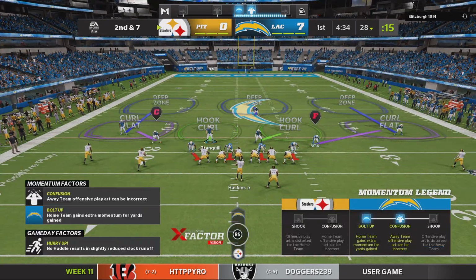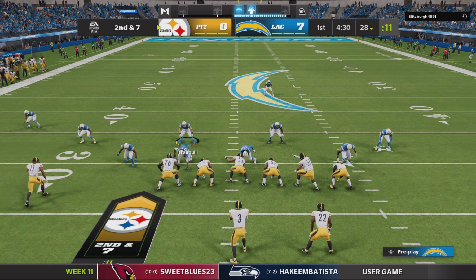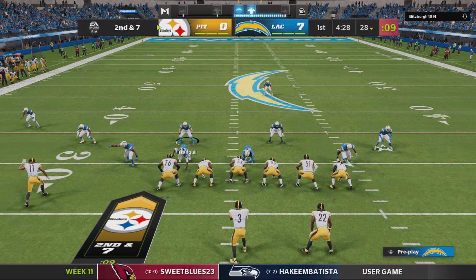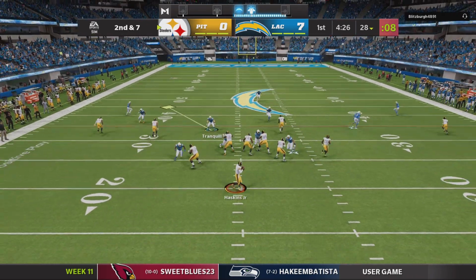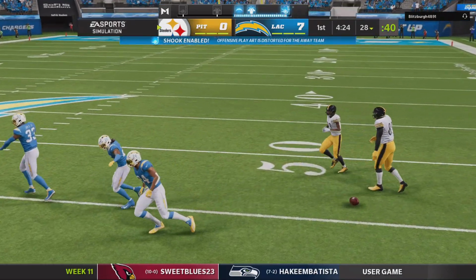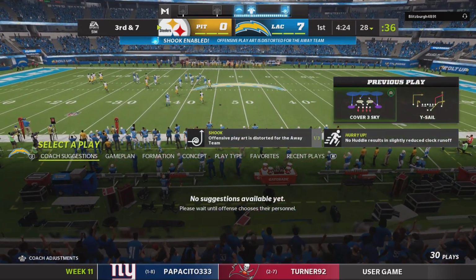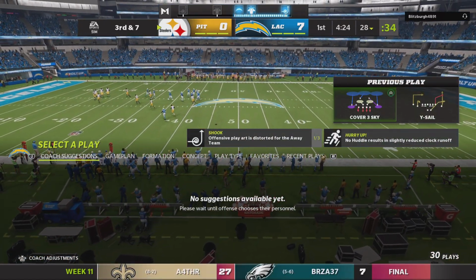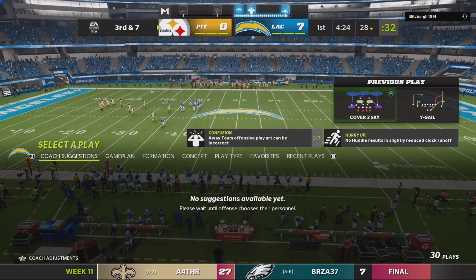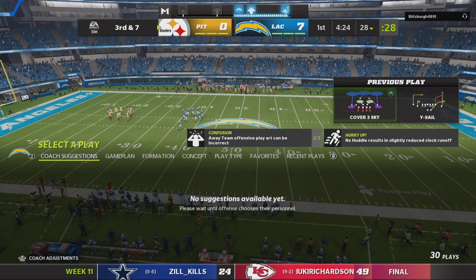2nd down and 7. Here's Haskins out of the gun, and a dangerous throw there as that's knocked down and incomplete. Quarterbacks work all the time on manipulating a defense with their eyes and their head movement. In this case, he just stared the receiver down. That allowed for excellent coverage, able to knock that one away.